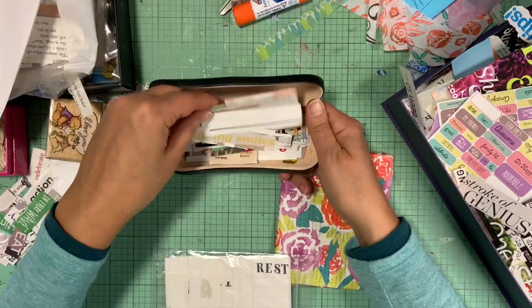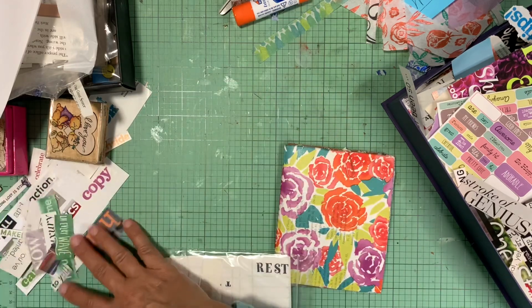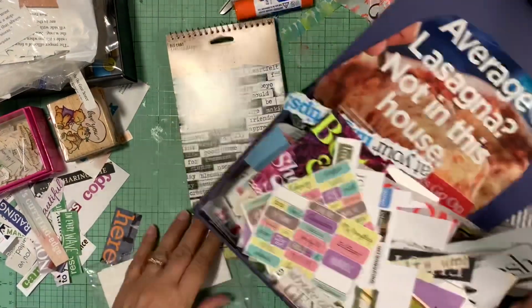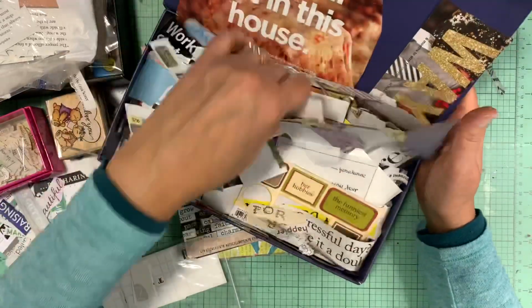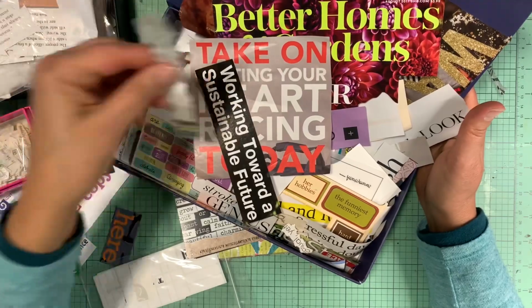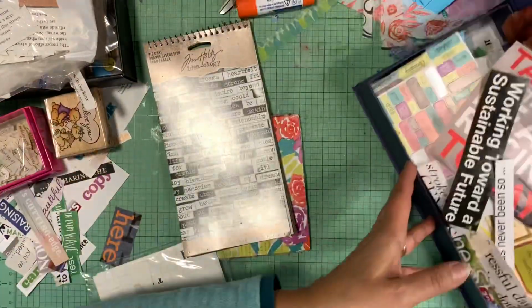And that was something I made a long time ago. This is my eyeglass case, which you've seen before, and these are some of the words from that. And then this Tim Holtz thing I got, and then this bin. I probably won't show these things again because I've got so many.